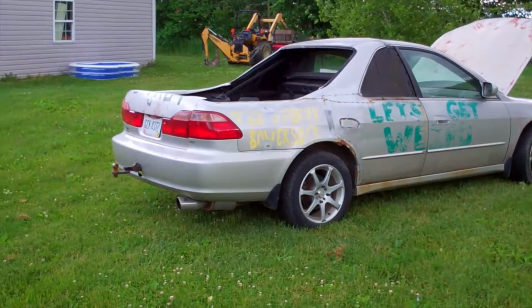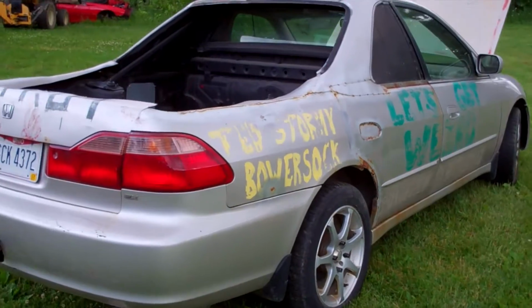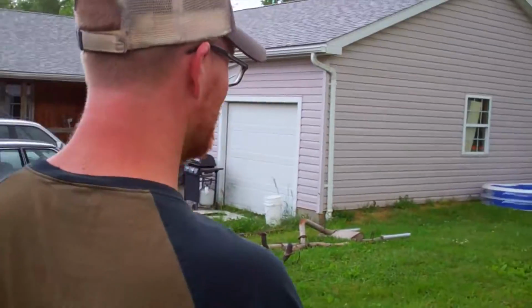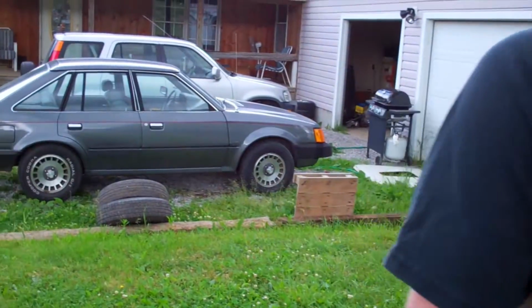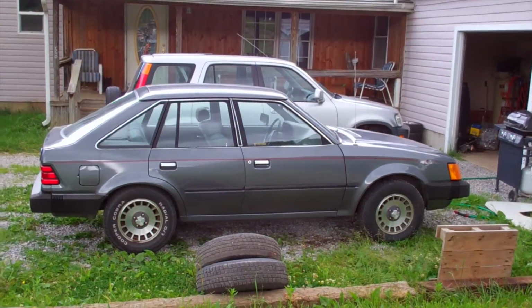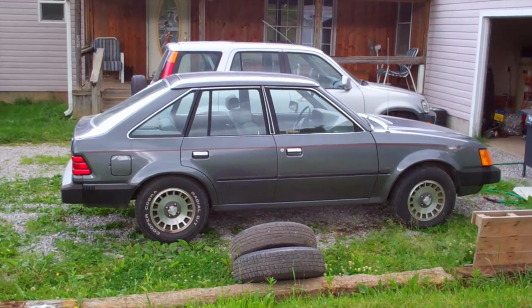Where do we start? Obviously, we can look at this beaut. So cool. Then we move into the other workstation. Here's the garage over yonder. No, I've just shown the Escort. You gotta tell the story about that.